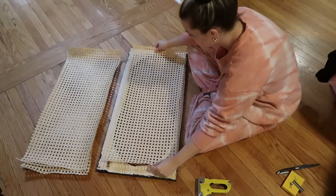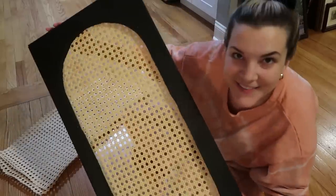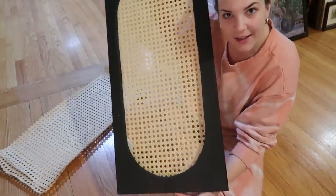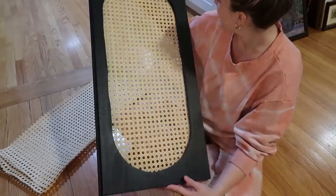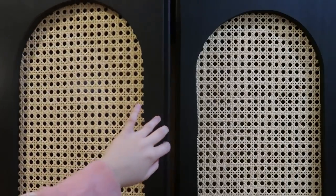I finished each door by stapling the caning to the backs of the doors using a staple gun. I have my first door complete. It's kind of crazy seeing my full vision come to life. I'm honestly pretty proud of myself. Then I just installed the doors onto the cabinets and my entertainment system was complete.